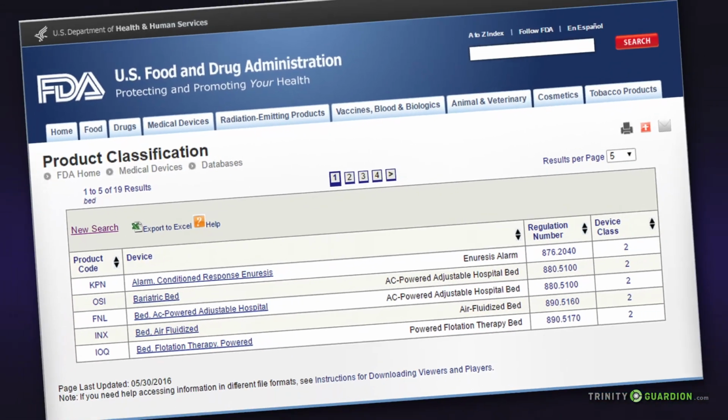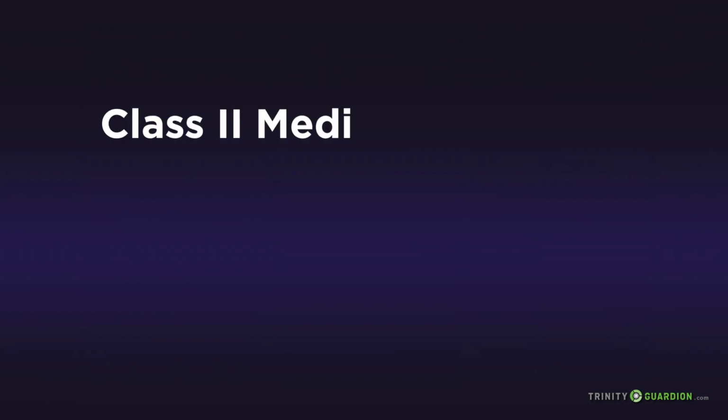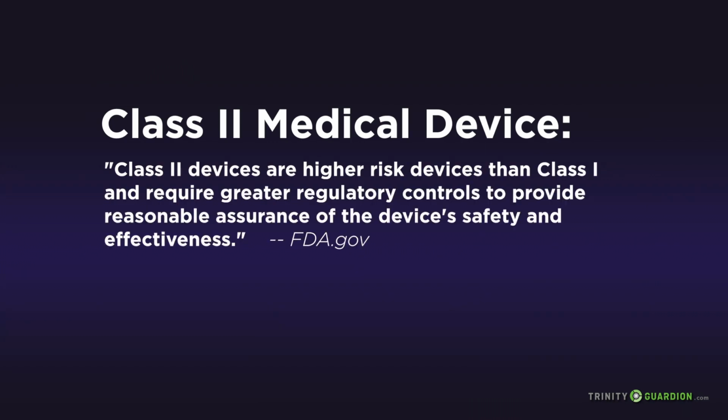As you may know, hospital beds and mattresses are considered by the United States Food and Drug Administration, or FDA, to be Class II reusable medical devices. Under this classification, these types of devices should undergo specific rigorous pre-cleaning and disinfection practices to render them safe for use.